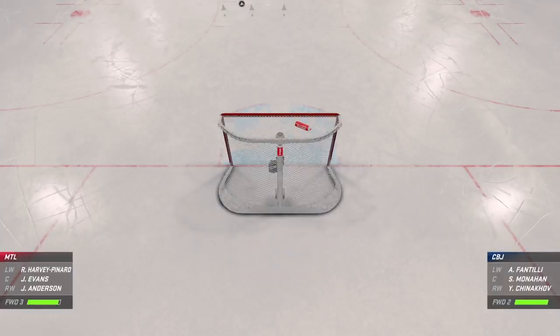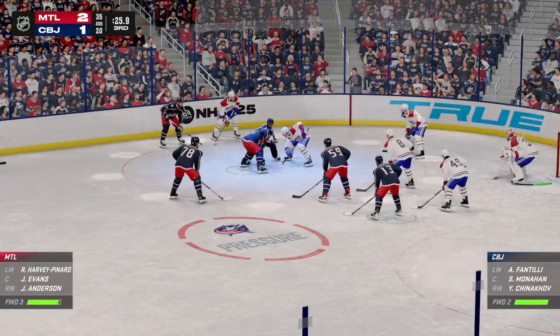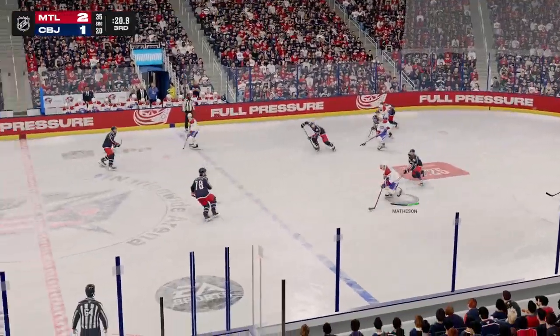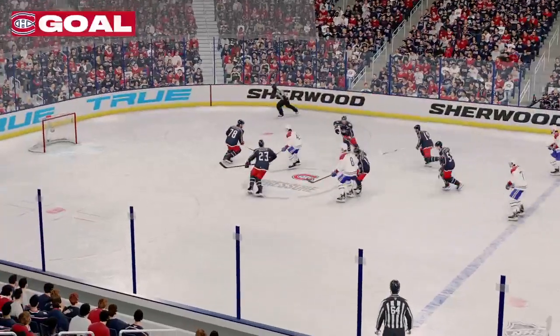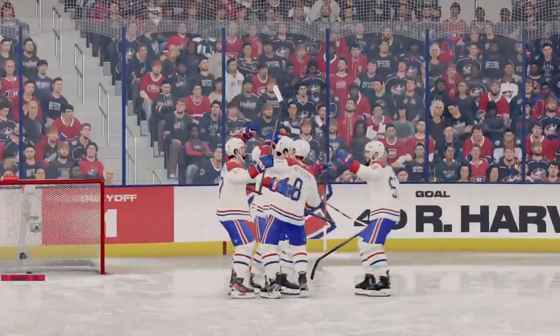That is a lonely cage at the other end of the ice here, Cheryl. It certainly is, and an extra attacker on the ice. Possession is critical. Got to win this faceoff. Columbus wins the draw. Montreal's got the puck. And now it's over to Harvey Pinard. He scores! And with that, I believe that's his first career playoff goal.